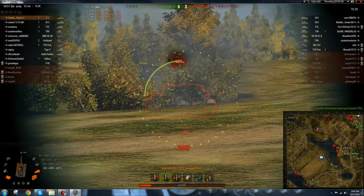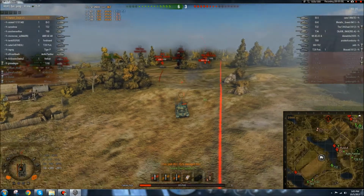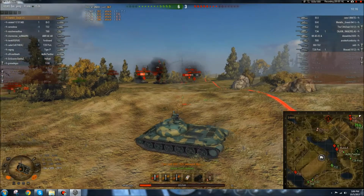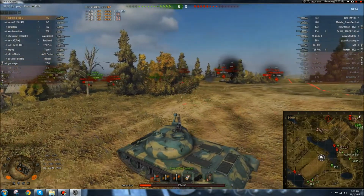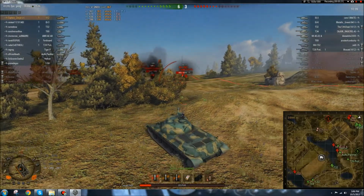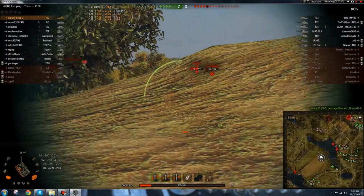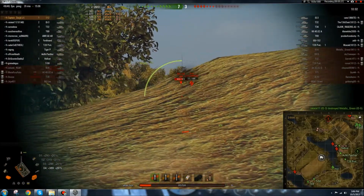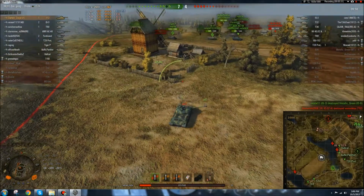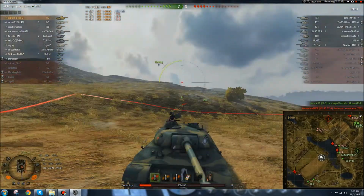Now right there, that was a major mistake. I did not realize there was an ISU 152 right there, and so I just took a humongous hit from... actually, it looked like a combo shot from a couple of different people. But anyway, I'm down to 200 health. What I was trying to do there is I was trying to use that little lip to give me enough of a downward firing angle to be able to shoot into the turret on the IS-3 and the IS-6, because from a position above them, I can actually fire down through their weak turret roof armor.